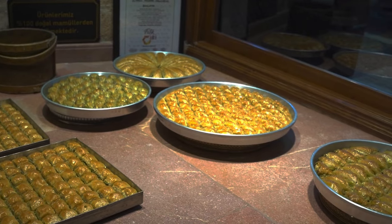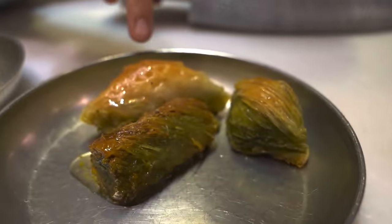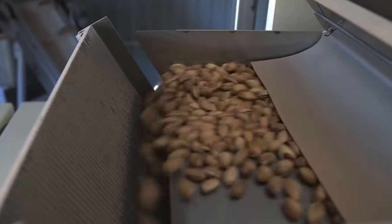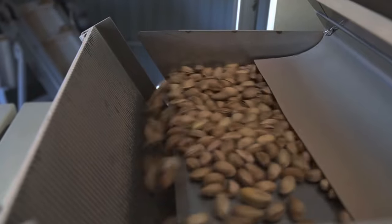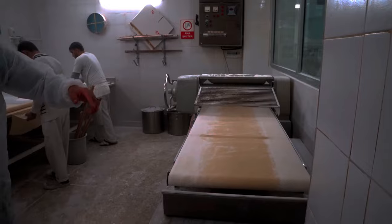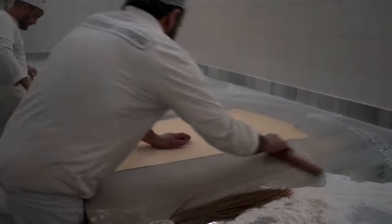Let's take a look at how the famous baklava is made, which includes pistachios from Gaziantep, which are said to be the best in the world by experts. So, without further ado, let's see all the stages to make a baklava. After making the dough, they stretch it with this machine. Then they stretch it individually until making it extra thin, really extra thin.